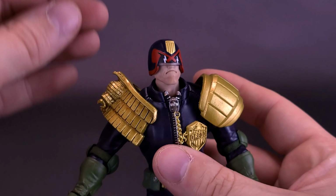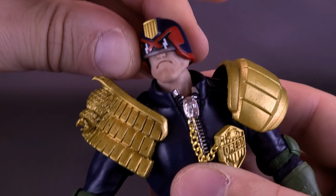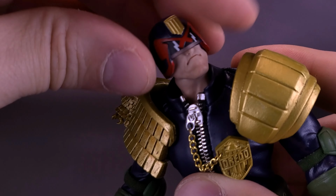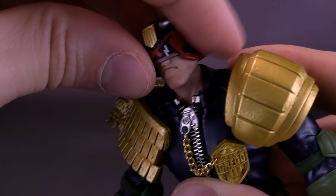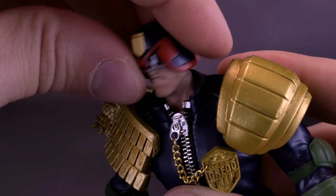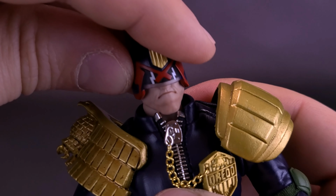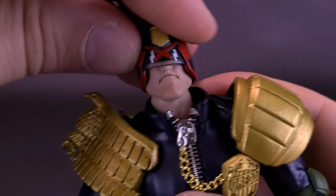Now, for the figure's articulation, if we've already looked at Rambo, you already know by now the kind of level of articulation that they managed to put into the Exquisite Super figures. As I'm doing this, I'm currently rotating Judge Dredd's head all the way around so you guys can see. Head rotates very easily. Goes up and down quite good as well. You can also move it back and forth.